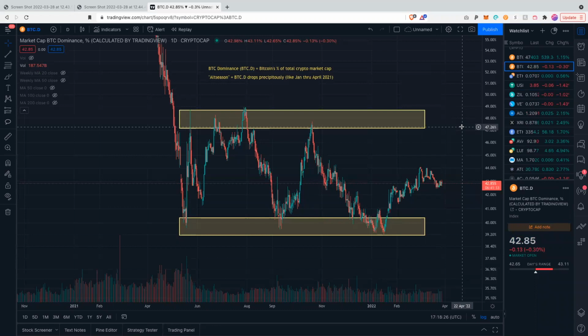hovering around 43%. Bitcoin dominance has basically gone sideways over the past week, which indicates that there's really been no advantage to holding Bitcoin relative to altcoins or the other way around. Both have been performing reasonably well over the past week. We do still have the same situation in a macro sense, which is that there's a possibility that the Bitcoin dominance is rolling over here.